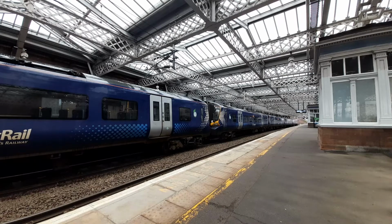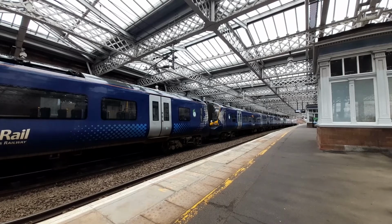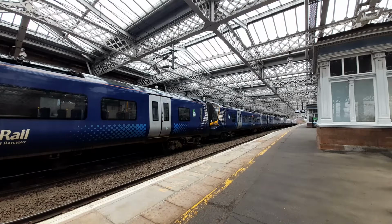Gilmour Street. Right now we've got a 380, and I think that is terminating here from Glasgow Central, because I think it's just a replacement bus. Improvement works.